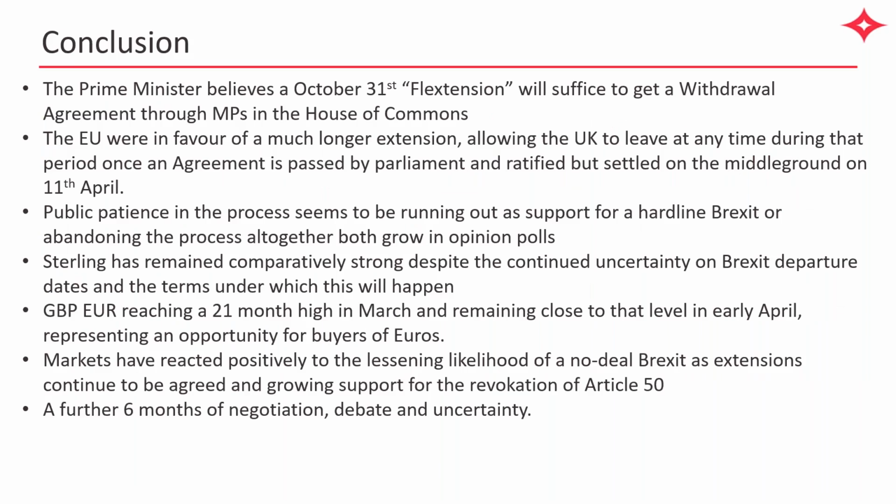So in conclusion, current Brexit date is October 31st. The Prime Minister has been incredibly confident in speaking about that being more than sufficient to get a withdrawal agreement through the MPs in the House of Commons. I'm sure that many people may think otherwise, but let's see how we progress over the coming months.